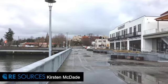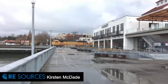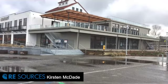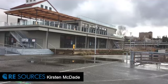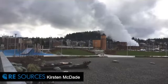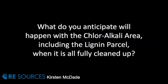The cleanup of the GP pulp and tissue area has been completed for several years, and development is well underway with Waypoint City Park, trails, a restored granary building, and now the construction of condominiums. What do you anticipate will happen with the Chlor-Alkali area, including the Lignin parcel, when it is all fully cleaned up?